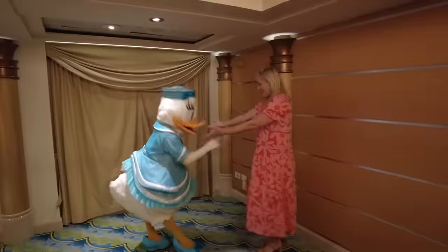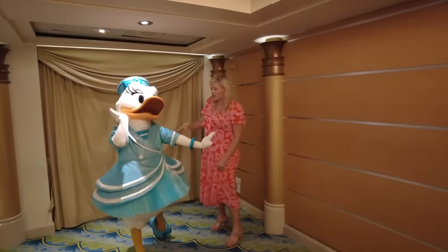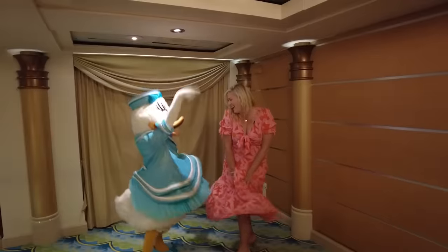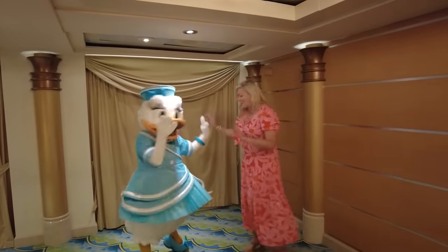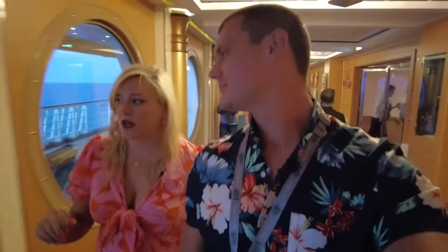Perfect. One more time. We met Daisy in her 25th anniversary outfit, and she's so cute. I love her. She's still fierce. She serves it. An icon. All of the characters have these adorable teal Silver Anniversary outfits, and I must meet Mickey and Minnie at some point. I'd like to meet all of them, but... Yeah, I think it'll happen. I'm trying to be realistic here. Oh, we can make it happen.